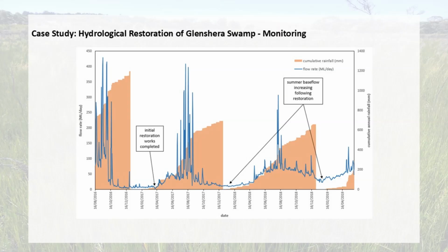Now the first phase of major drain backfilling and trial structures and whatnot happened here. So the blue line is the flow rate of water exiting the whole system downstream in megalitres per day. So in 2016, which was a wet year, we had this very, very spiky sort of hydrograph. And when the rain eased off, the flow rate dropped right down very low very quickly and stayed very low through the following summer.